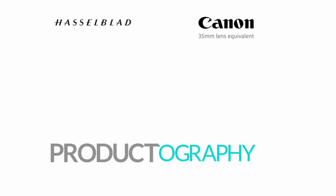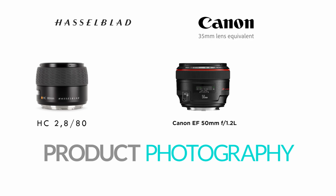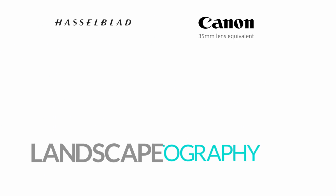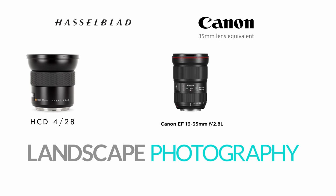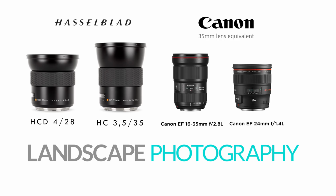For my product photography, I often use the 80mm lens, which is equivalent to 60mm in 35mm format, and I use the 100mm lens, equivalent to around 73mm in the 35mm format. And I use those lenses often with extension tubes so that I can focus the lens closer to my subject. For landscape photography, I tend to use my 28mm lens, which would be about a 21mm lens on a 35mm format camera. And I also use a 35mm lens, which would be equivalent to about a 26mm lens on a 35mm format.